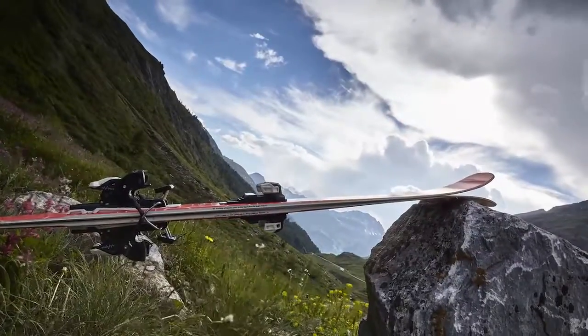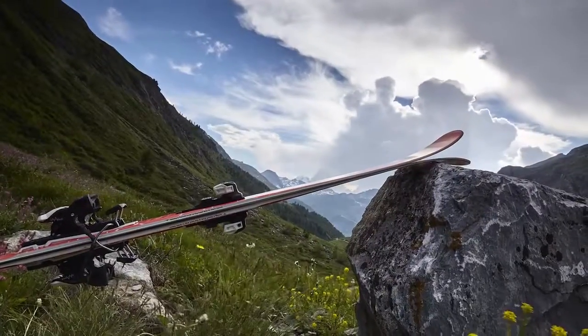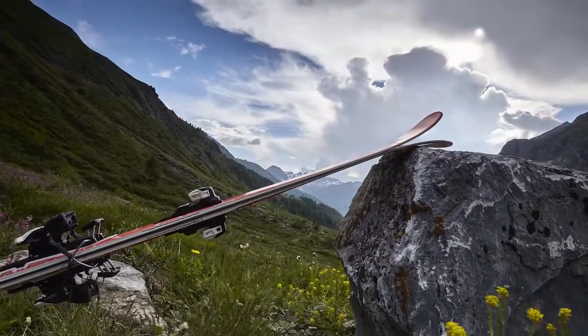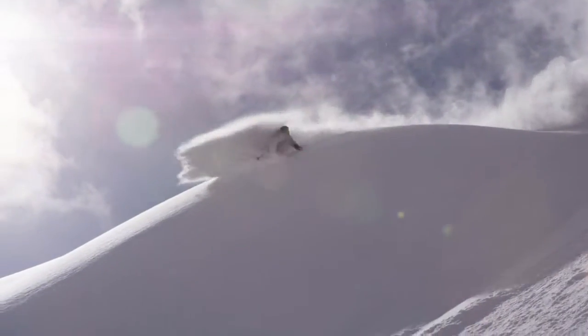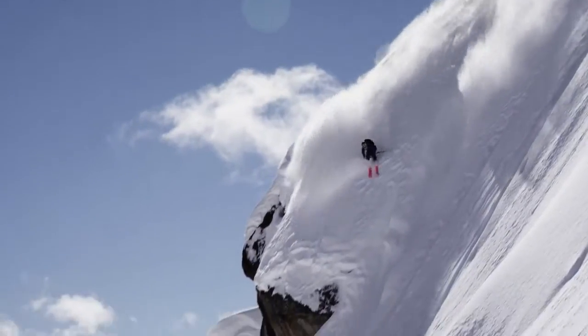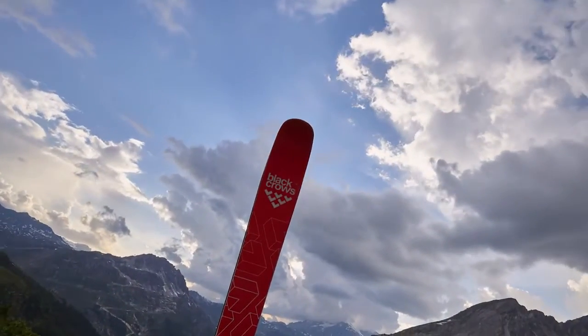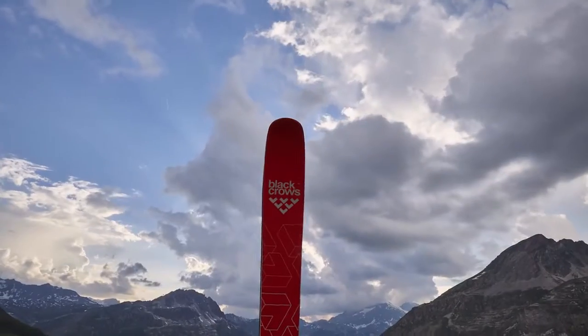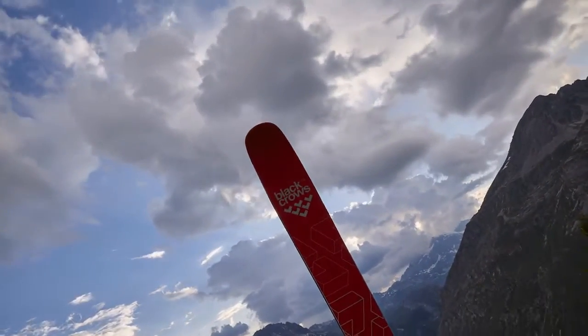I changed the turning radius from 18 to 20 meters compared to the previous version. I made those changes to add stability at high speed and maneuverability for those emergency breakdowns. The side cut is still getting wider after the rise of the rocker, which is a little gain in stability on the edge compared to the previous version.